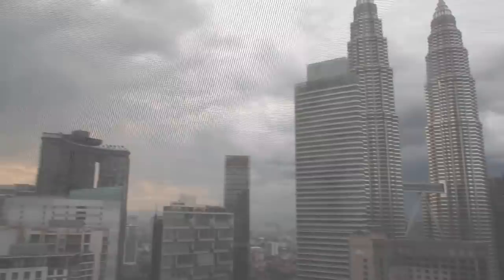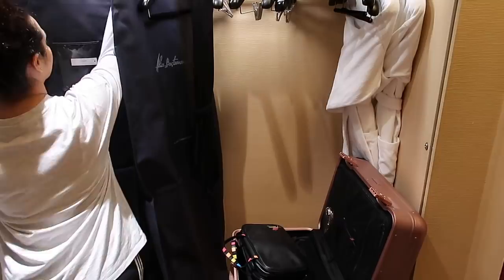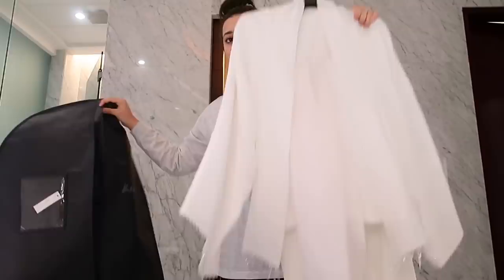Okay, there you go. Gorgeous. This is from Baju. There's a Celine down as well.